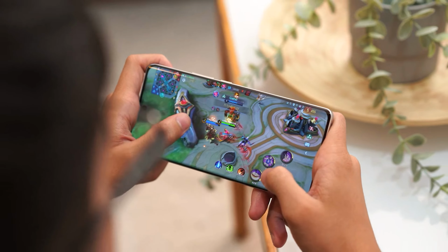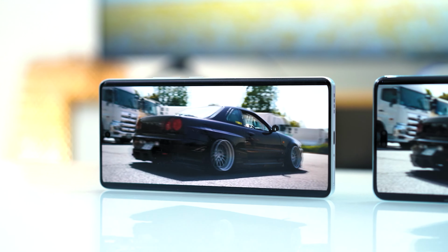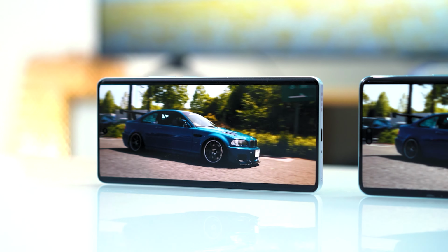Speaking of watching videos, you also get dual stereo speakers that can play high-res audio for better audio quality and more immersive sound experience. And I'm sure you audiophiles will enjoy this. It's also well protected by Corning Gorilla Glass Victus 2, protecting the screen from any scratches. You also have really nice slim borders all around, giving you a lot more screen to work with.